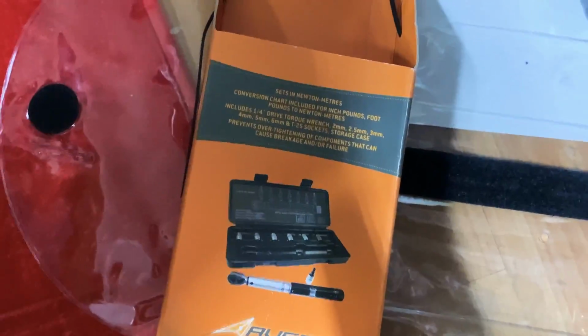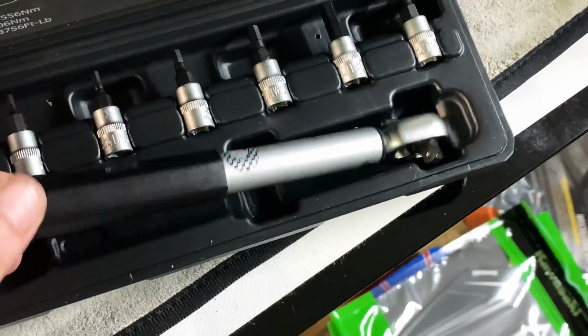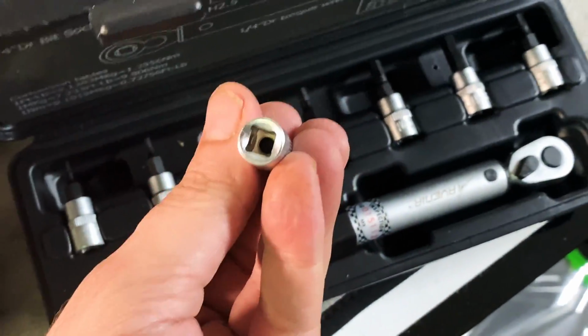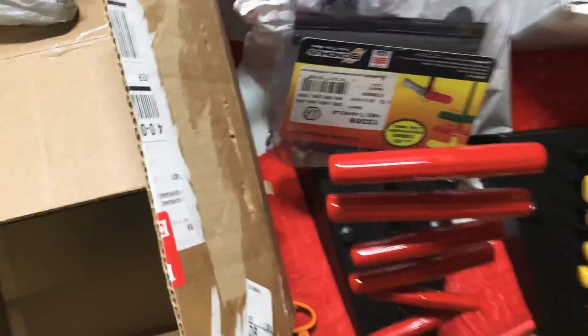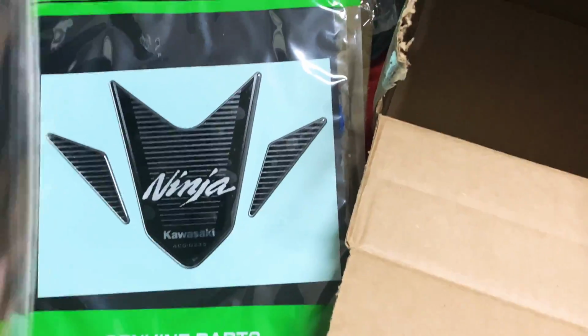Again, US lifetime warranty. And it came out awesome for the $75 or the 80 bucks. Quality, you can feel quality, you can tell quality. The instructions, nice little case. Yeah, Kawasaki, let me know what you guys think about these. Should I return these? I like this.